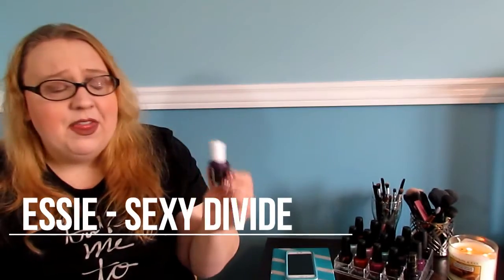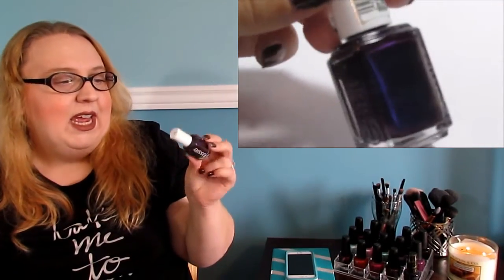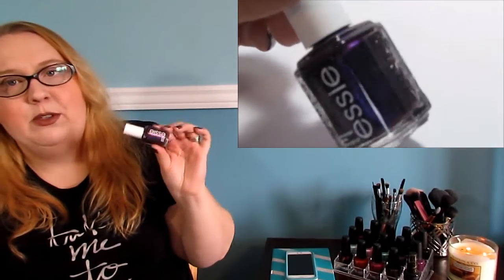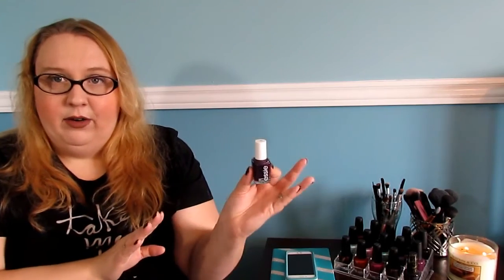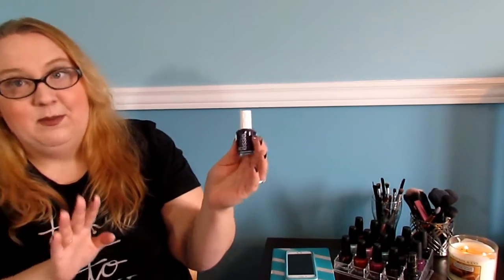This is Sexy Divide. I did not think I was going to love this as much as I ended up loving it. It's absolutely beautiful. It has kind of a metallic-y look to it once it's on the nail. 2 coats to get this one fully opaque. It was a dream to apply, which again I find kind of rare for Essie, in my opinion. Don't shoot me, that's my opinion. But I ended up absolutely loving this.